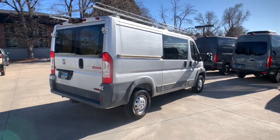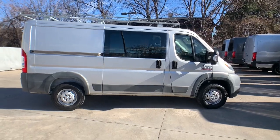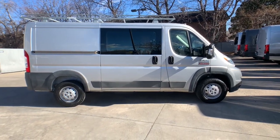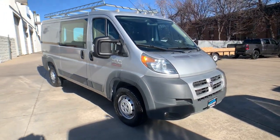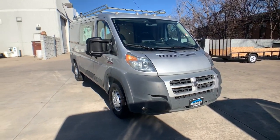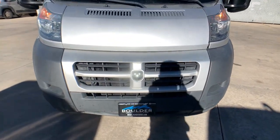The following are some of this vehicle's highlighted options: keyless entry, fog lamps, heated mirrors, four-cylinder engine, backup camera, stability control, diesel, traction control, intermittent wipers, tow hitch. Feel good about your business in this capable ProMaster 1500.